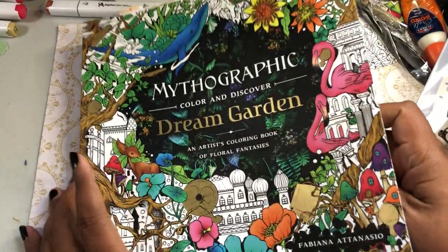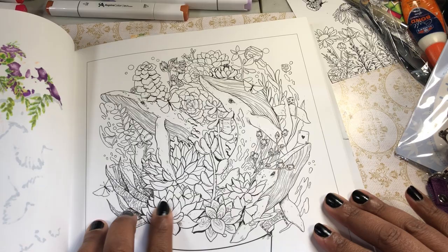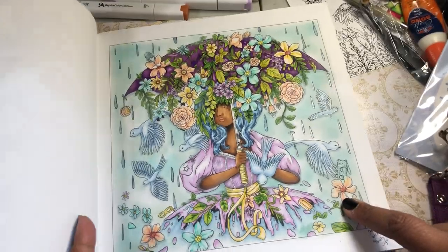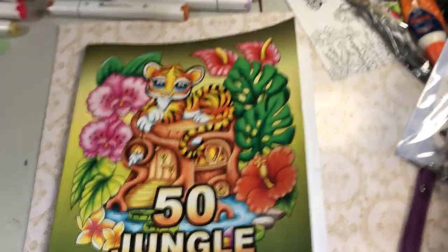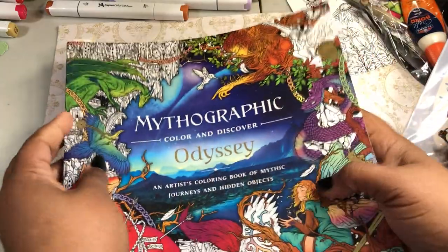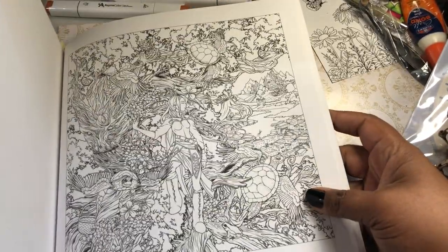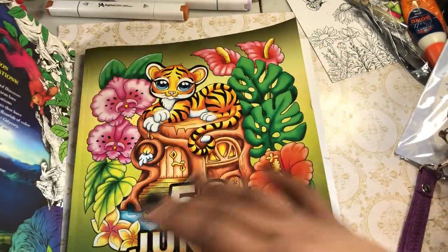So here's the Mythographic one. And they are quickly becoming my favorite ones. So you can see here, this is a relatively simple one for a Mythographic one. You can see this on my fully completed pages. So, you can definitely tell the difference between these two types of images. And then, let me show you one that's even more complicated. So, Mythographic. There you go. So, you see. Check that one out. Look at that. So, definitely not mindless.